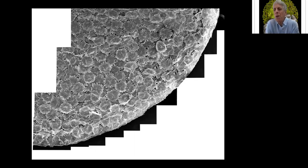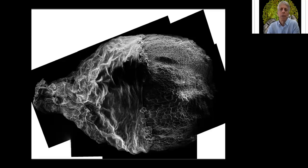These are the trichomes on the underside of the leaf. They help it preserve water. They help keep pests and bacteria from entering the stomata, where the gas exchanges happen. So just unbelievable, beautiful art.